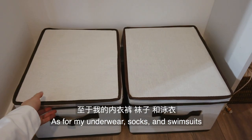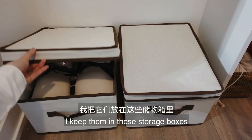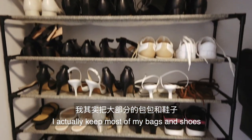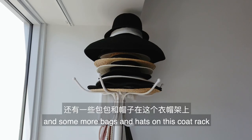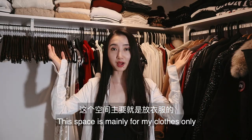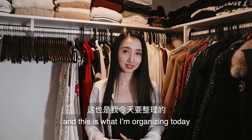As for my underwear, socks, and swimsuits, I keep them in these storage boxes. I actually keep most of my bags and shoes in the closet at the entrance, and some more bags and hats on this coat rack. This space is mainly for my clothes only, and this is what I'm organizing today.